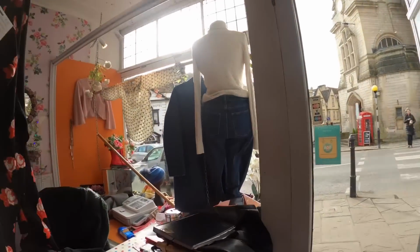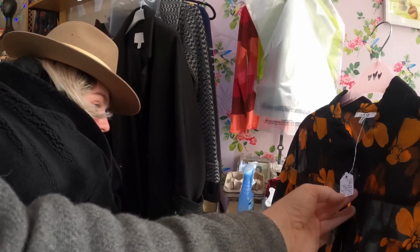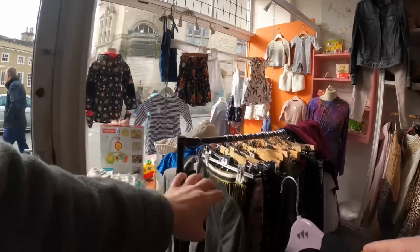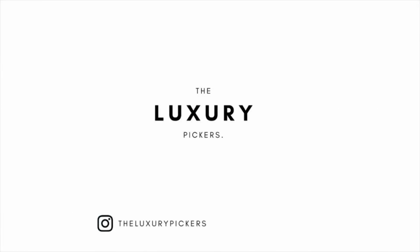So those were 18, new with tags. And then I got the other Ganni top as well for 18. This was 15, but I decided against it because it was old label. And it wasn't necessarily a bad buy. It was actually a good buy. But we picked up a lot in this store.